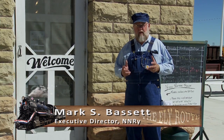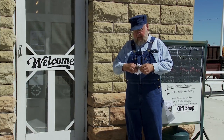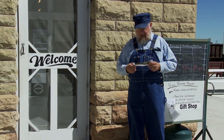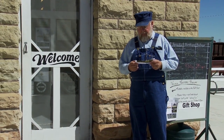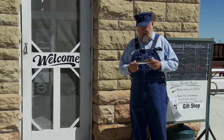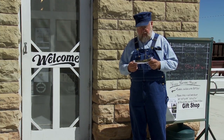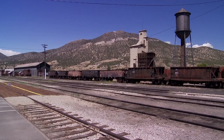Did you know that we're a National Historic Landmark? And what is a National Historic Landmark? A National Historic Landmark, in government speak, is a nationally significant historic place designated by the Secretary of Interior because they possess exceptional value or quality in illustrating or interpreting the heritage of the United States. But what does that mean to you and me?